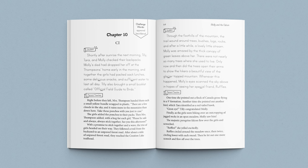This symbol shows a section for the parent or teacher to read. Then this symbol shows a section for the student to read. This approach allows a student to have breaks from reading and thus be able to read for a longer period of time. In addition, this approach allows the books to dive into more complex and interesting plots. Our pilot children absolutely loved reading these books.